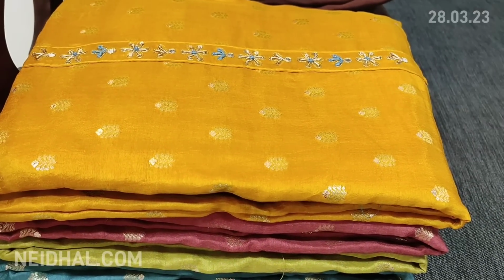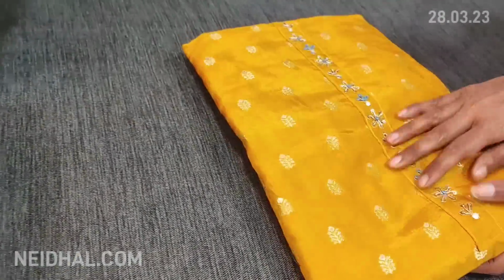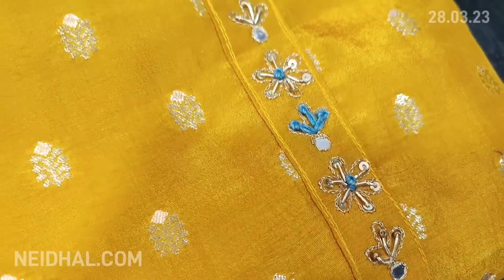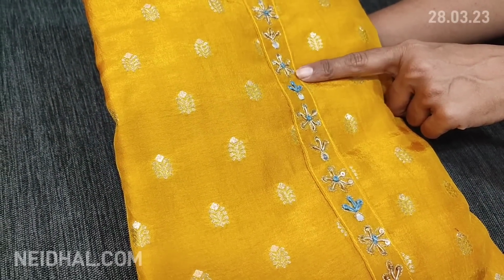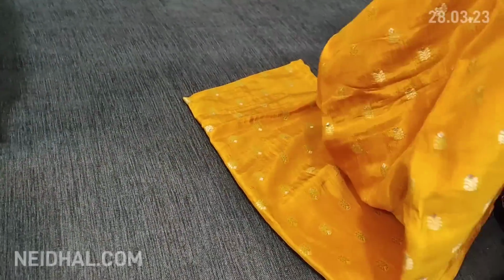Next, we are going to see dress material in upadda silk. We have four different combinations. And this is in mehendi yellow color with antique gold zari woven buttas on the front side. And the yoke is highlighted with zardosi and sequence work. This comes in four different color combinations.